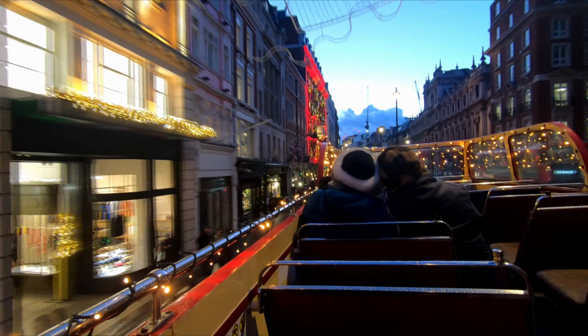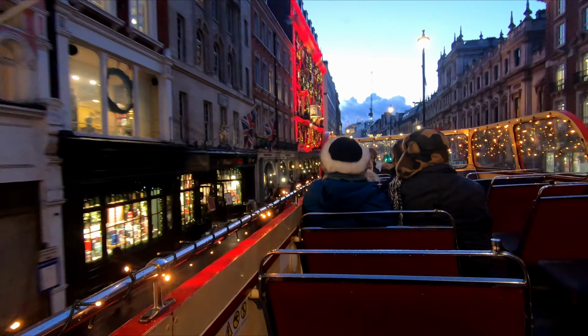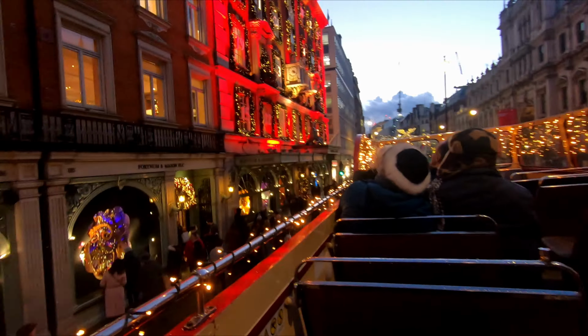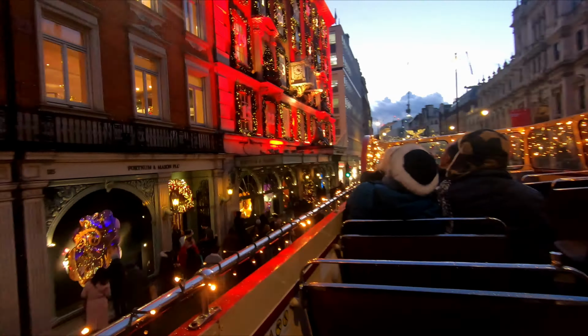One of my favourite shopfronts at this time of year, Fortnum & Mason, the famous tea merchant. There it is on the left. They've done a wonderful sort of visual pun. They've turned the main facade into a giant advent calendar. Splendid. Great.